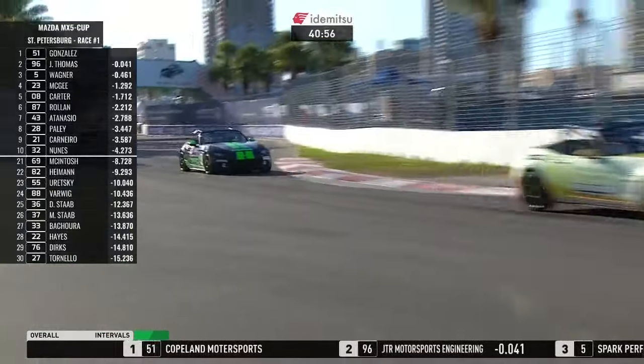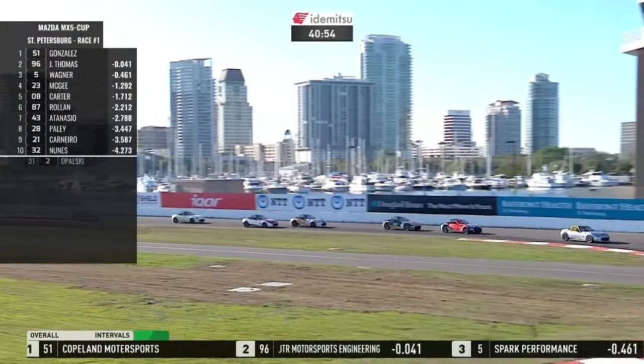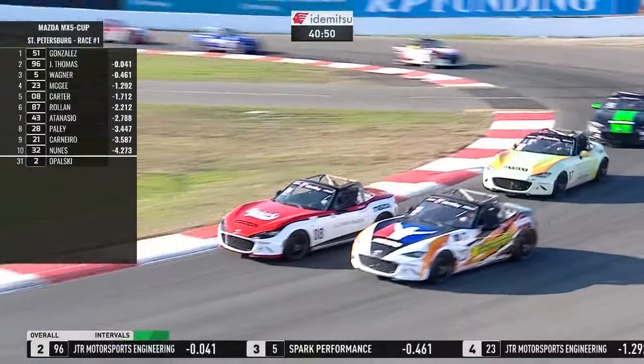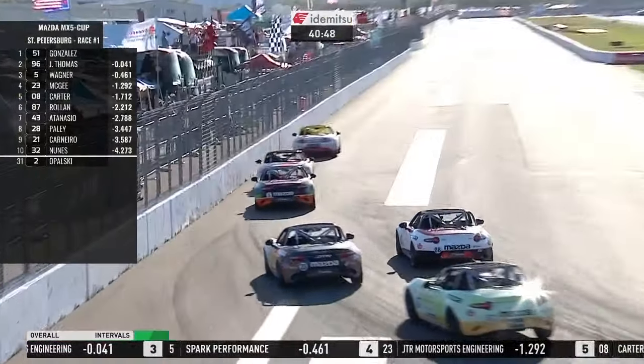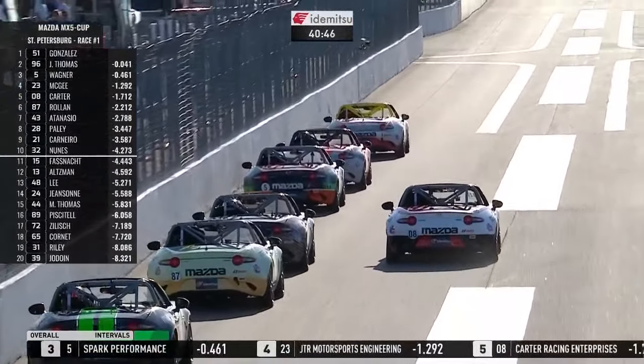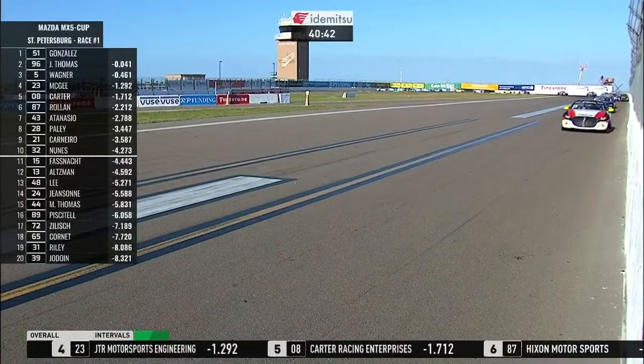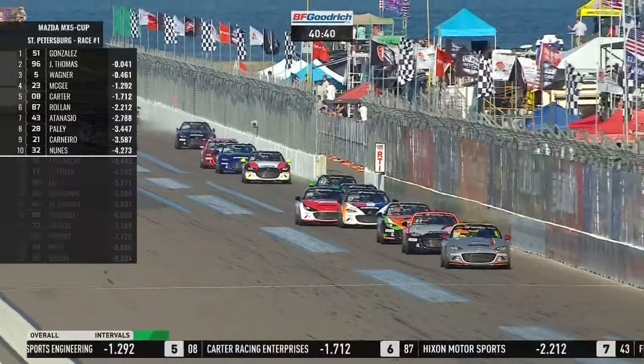Now, why is it important to pay attention to who's leading the race? 10 points to the most laps led, in addition to 10 points for the fastest lap of the race. So far, early days, that's Gresham Wagner getting the 10 points for the fastest lap. But right now, Jared Thomas, points leader coming into this race, is trying to stretch it out a little bit.